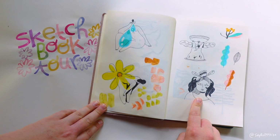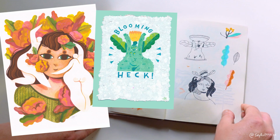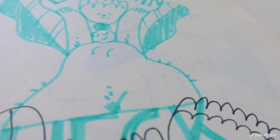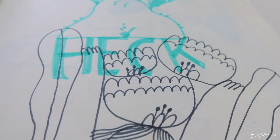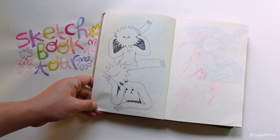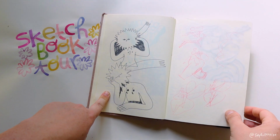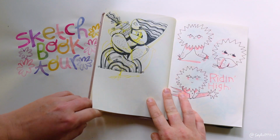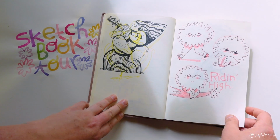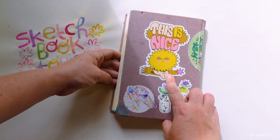This one actually became a painting. So did this one. Just playing, just lots of playing. Really drew a lot of shooting star and space kind of people in this sketchbook. And a lot of vases as well, actually. This is what this became.